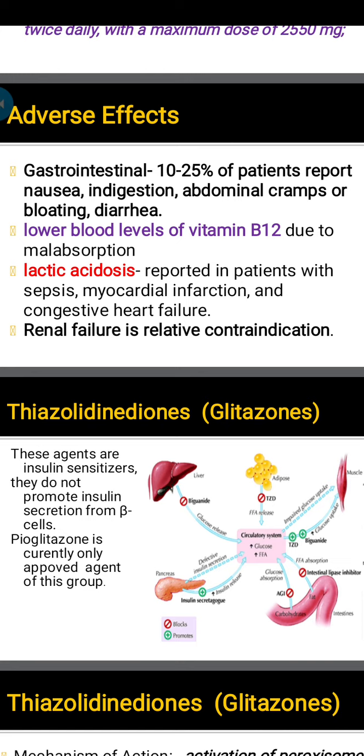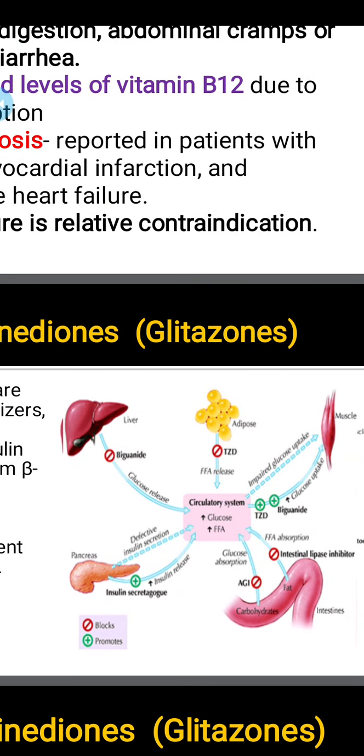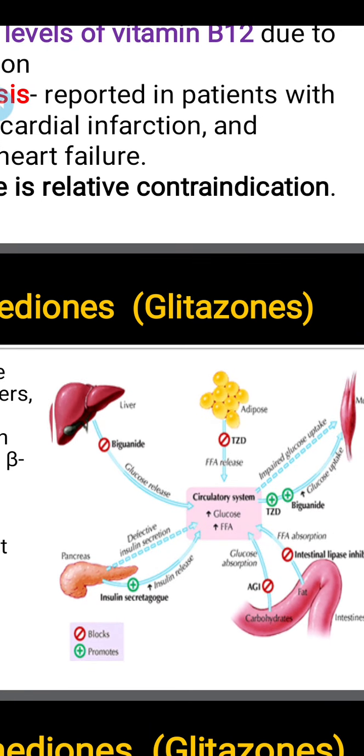So they do not promote insulin secretion from the beta cells, and just like metformin action, they increase the insulin sensitivity. In the liver, you see this picture, they reduce the glucose release, hepatic glucose output is reduced. In adipose tissue also there is decreased free fatty acid release, as they inhibit the lipolysis.